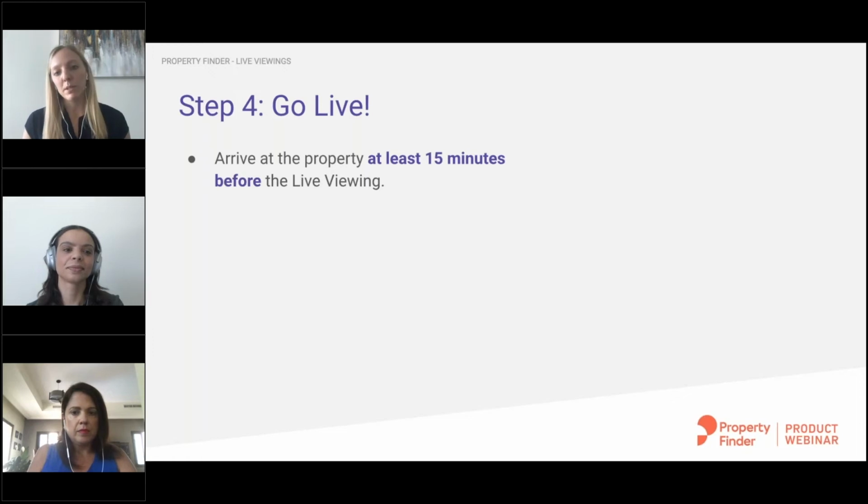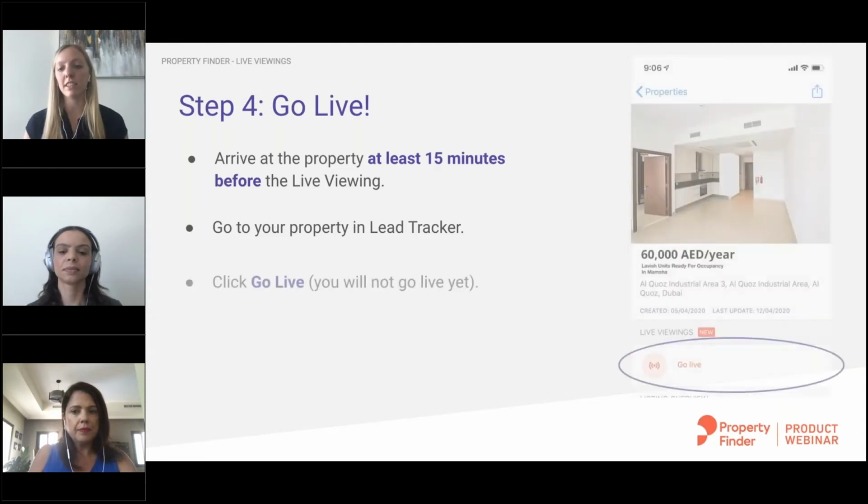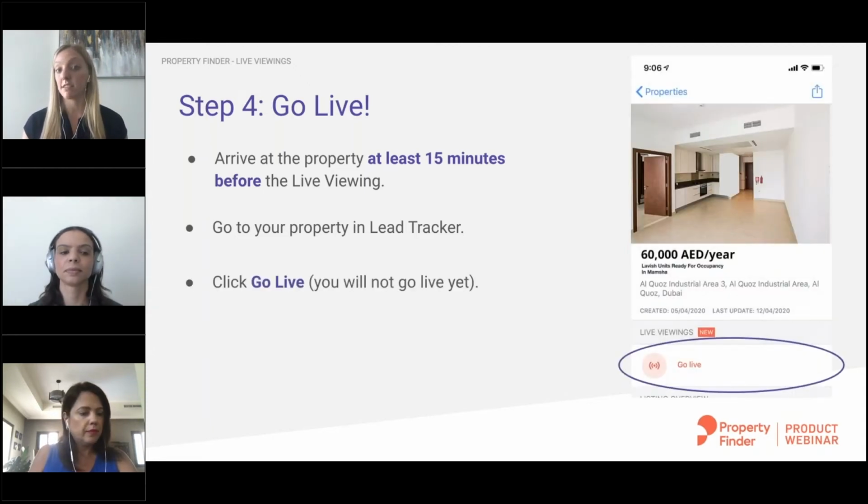Once you've arrived at the property, open the Lead Tracker app and go to the particular property that you're running the live viewing on. You can see on the screen here that there's also a live viewings filter that will help you navigate quickly to the properties where you've scheduled live viewings, so it makes it really easy for you guys to find that. And selecting the property, you'll now see in the details section that its state has changed and it's ready to go live.